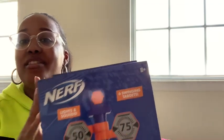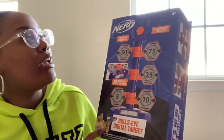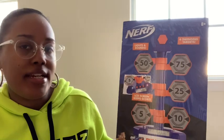But for my little cousin Marley, my cousin Courtney's son, she said he asked for a lot of Nerf guns, and he has a lot of Nerf guns for Christmas as well. So she told me to see if I could find him a Nerf target because she is tired of him just shooting random stuff. So I got him this digital target. This is a Bullseye digital target. I ordered this from Walmart, and it was $19.99, and it's the Nerf brand.